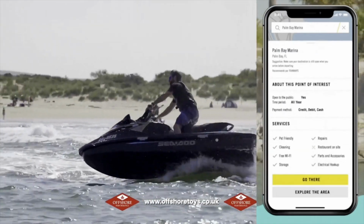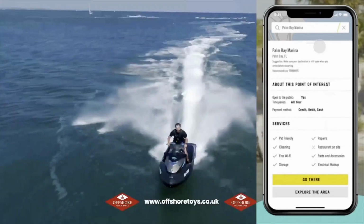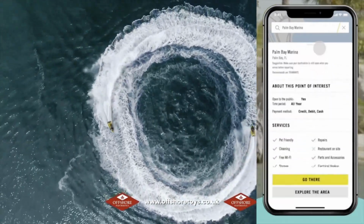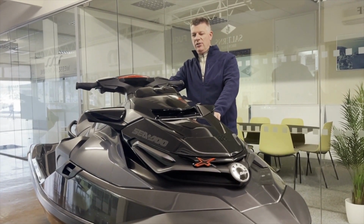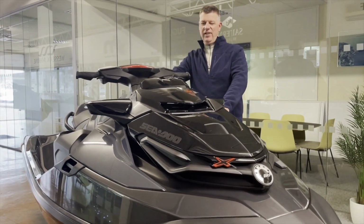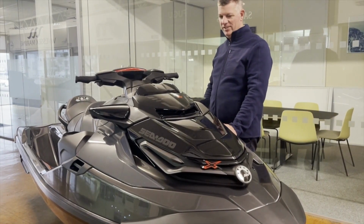Google Maps is my favourite. Really great detail, and you can still have all your rider information on there as well. One of the things I like about this new screen is it doesn't matter how bright a day it is, how direct that sunlight is, you can still read it clearly. It's fabulous.